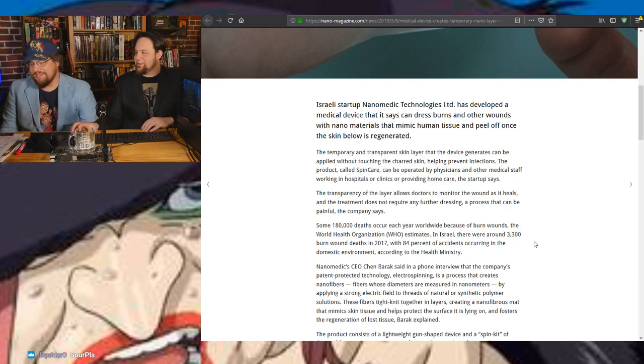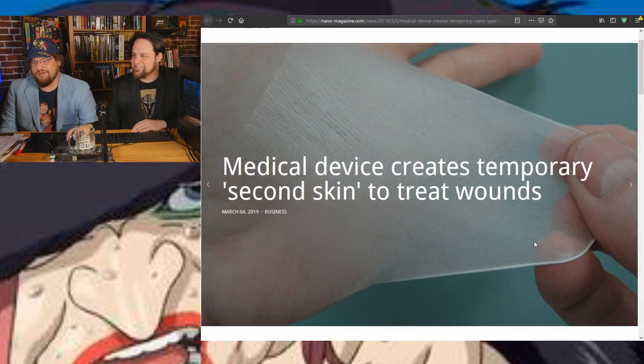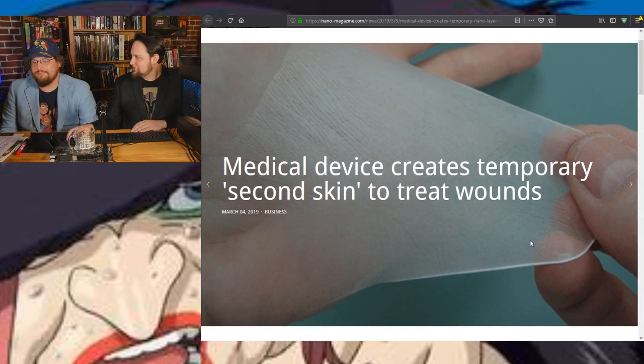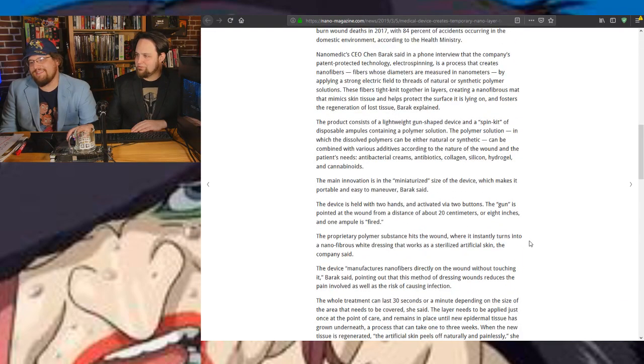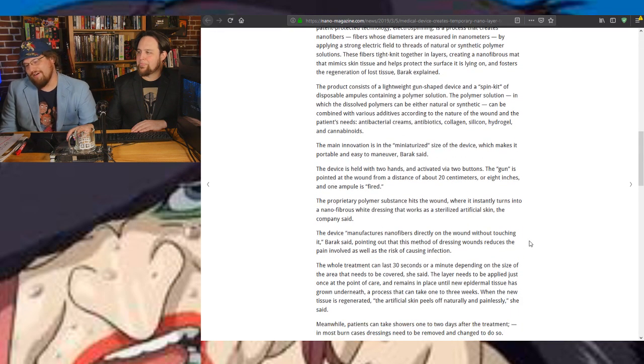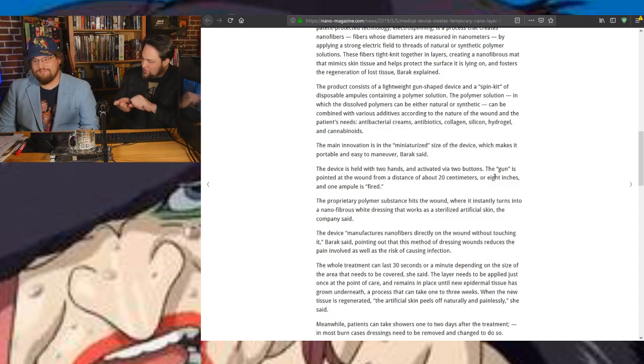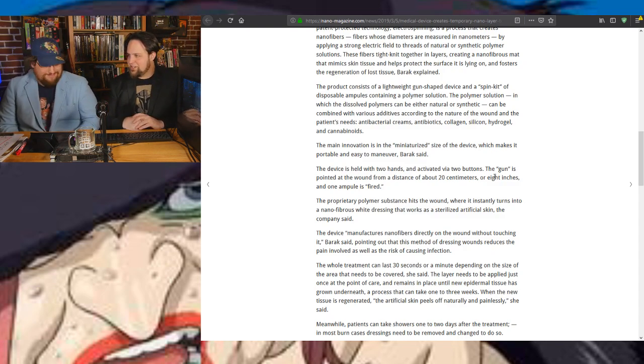Apply to area of burn. This will be the new joke, right? I think Nanomedic needs to come to your house because you were burned. The delivery mechanism is pretty cool. Apply second skin to area of burn. They use a little gun that fires it and it sticks on you.